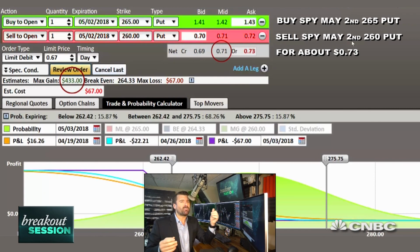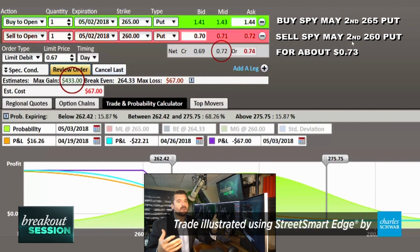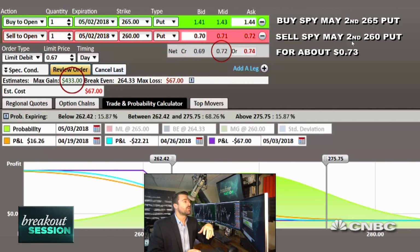Option markets think that's a pretty unrealistic probability trade, but according to the model that we have, I think the odds are slightly better than what option markets expect. So we're going to look for slightly lower prices in the SPY.